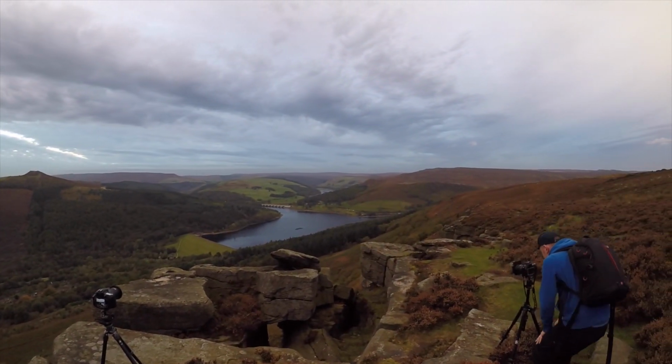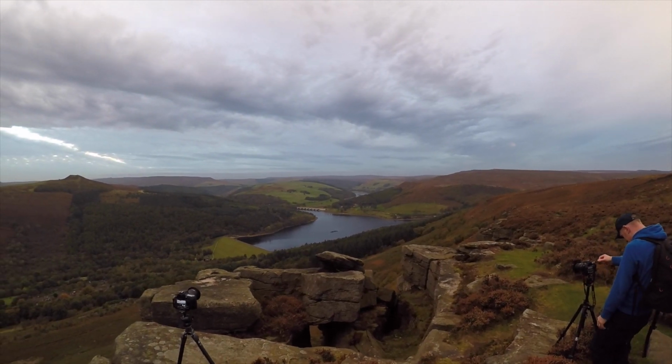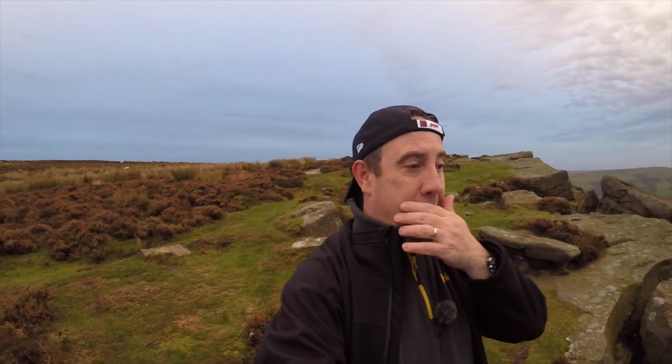So we come from the bridge down there, which I'm going to show you. That's where we were shooting. Well, I didn't shoot, Andy, James and Scott did. And we've come up onto Bamford Edge, which a lot of you people who shoot in the Peak District know very, very well.